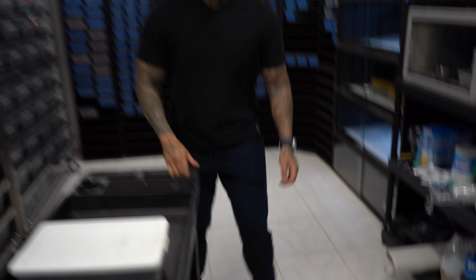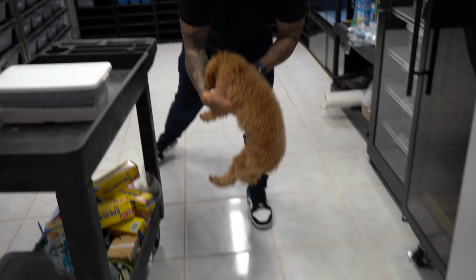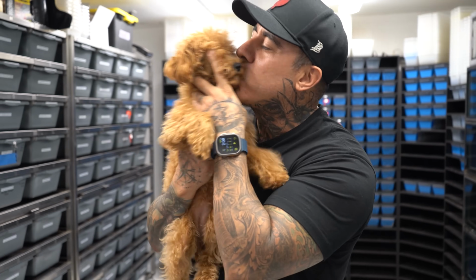Look at our little chicken right here. Dude, she's like a little 2-year-old. Can I hold you, please? Get over here. Oh my God, I never thought I was gonna fall in love with such a dog like this, man. She's the coolest little thing.